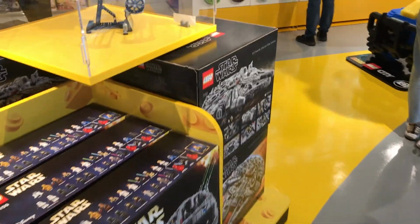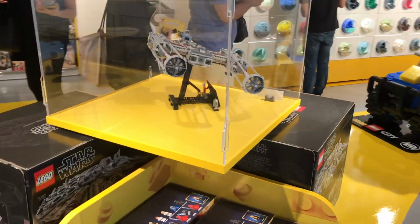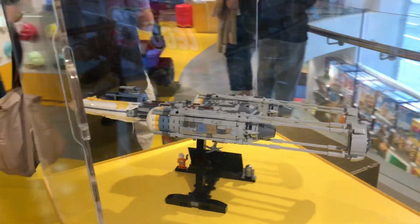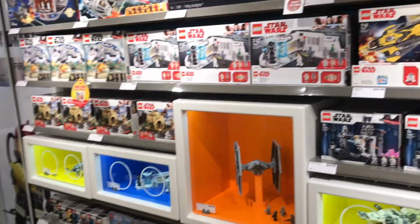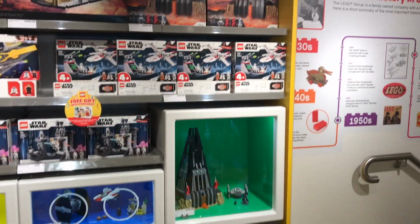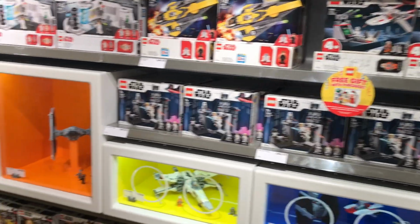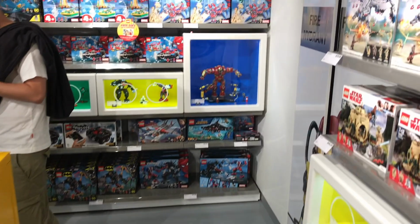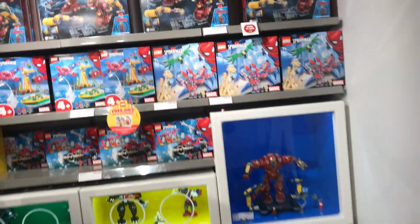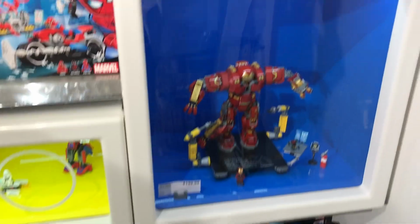And here we have all the magnificent Star Wars stuff. Y-Wing Fighter, personally one of my favourite ships from Star Wars. More bricks to do stuff with. And here's Star Wars, as you imagine, gets quite a large section in here, given the number of sets there are. Tons and tons of keyrings. Here we have the Marvel stuff. More keyrings. And then the bit we all love.